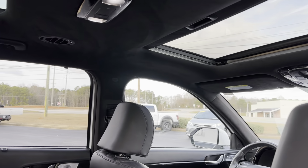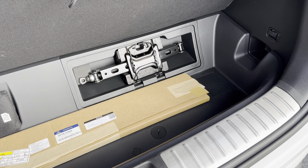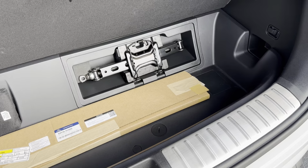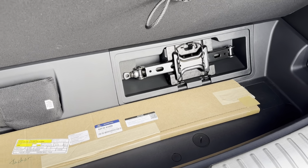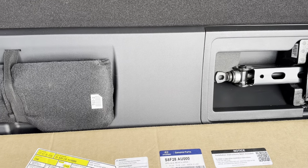So fantastic room there. Nice area down below. Plenty of storage. You can see that's about a 5-inch drop, 6-inch drop. That is installation instructions. What is that?